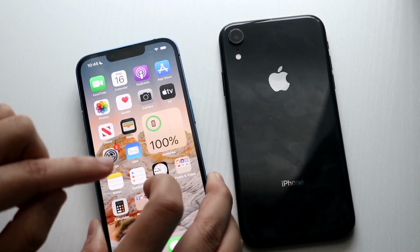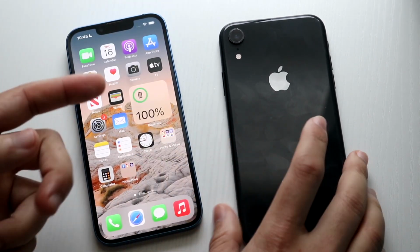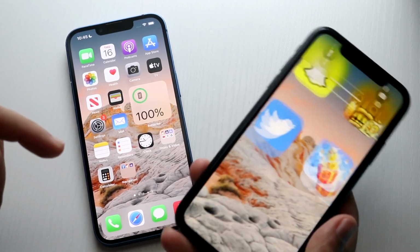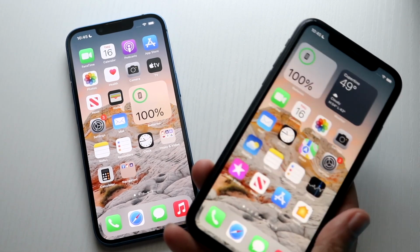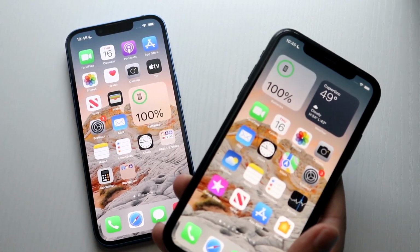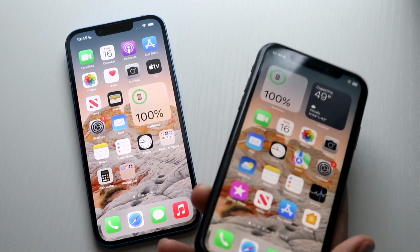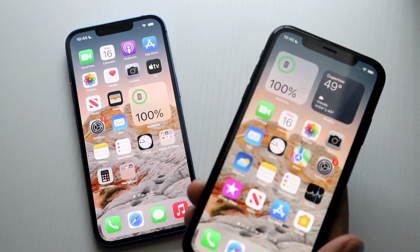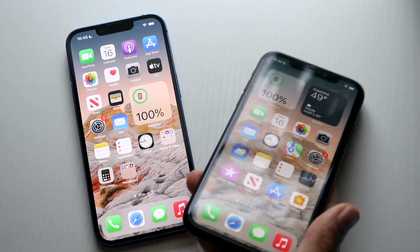You are getting a faster phone from the 13 for sure, and you saw that Real Racing 3 was able to load up so much faster on the 13. The XR I still think is a pretty good phone. I think it still has a lot of capability. It's definitely not slow. I think the 13 is definitely worth the money. If you're in the market, I would recommend going to the 13. You can't really go wrong with the XR, but I would definitely tell you the 13 is a better way to go, but the 13 Pro is the best way to go in my humble opinion.